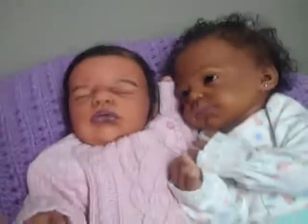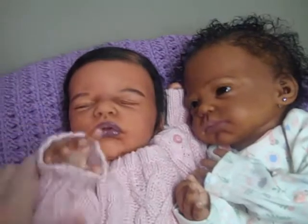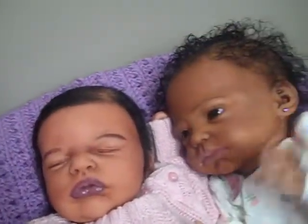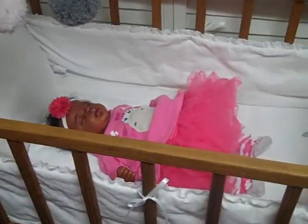And then over here, of course, these two are snuggling up and keeping cozy together. Miss Anastasia, she wanted to wave to her mommy. And Nikki girl, she's going to wave to her mommy. And then there's Zipporah over there all cozy.